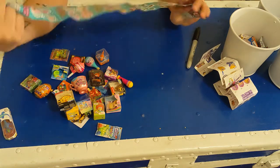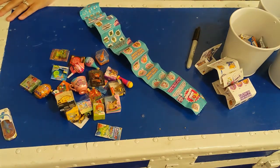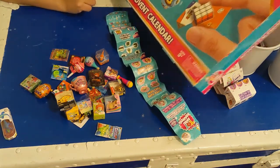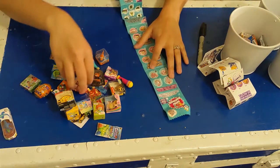Is this a good haul? I guess it's okay. I guess. Now, what did it promise? It promised 6 exclusive minis. Did I get 6 exclusive minis in here? Let's see. I got the Itty Bitties.